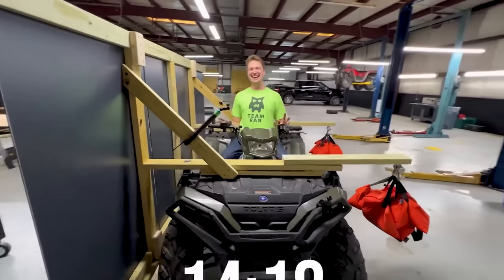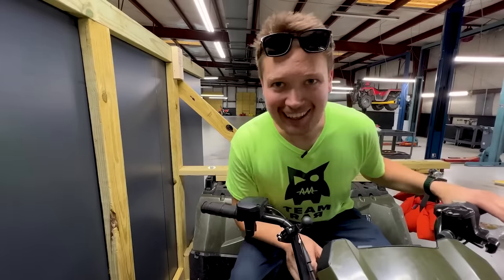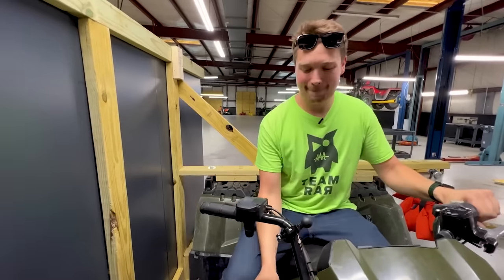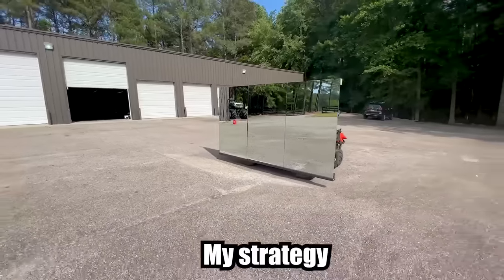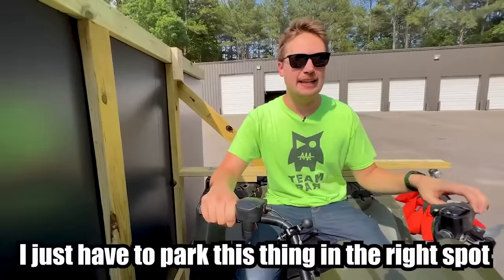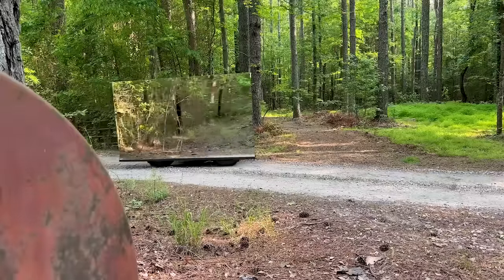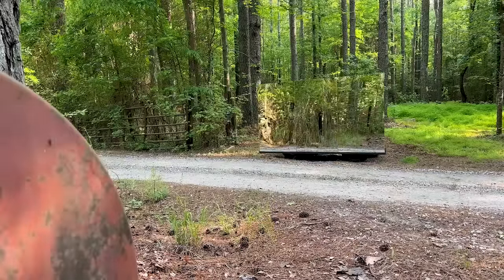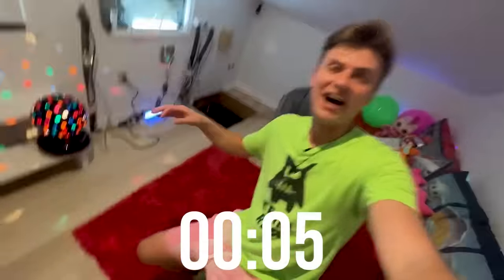And done. My ATV is now officially invisible. Time to hide. My strategy is to find somewhere to hide in the woods where Carter won't find me. I just have to park this thing in the right spot. I think this is gonna work perfect. All done, time to hide.